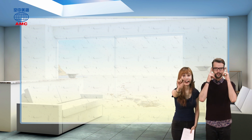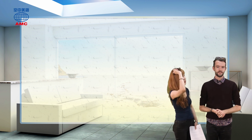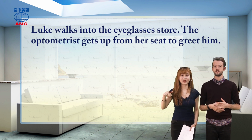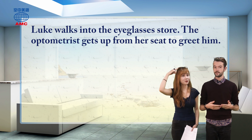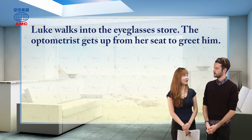So our article for today is called Luke Gets a New Pair of Glasses, and it begins with a quick description. Luke walks into the eyeglasses store. The optometrist gets up from her seat to greet him. Okay, eyeglasses. What are those?